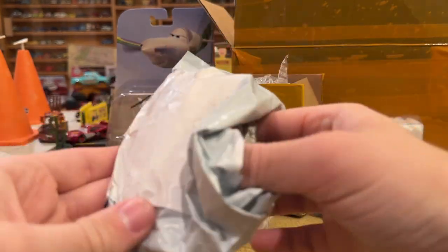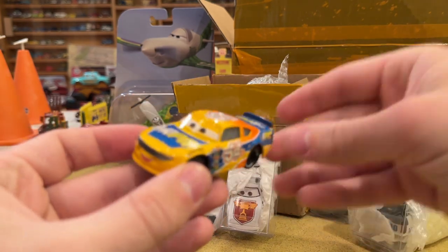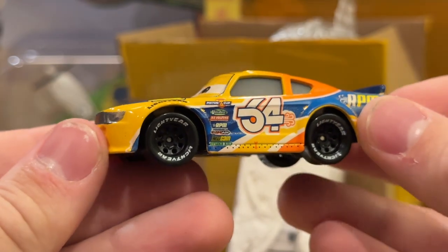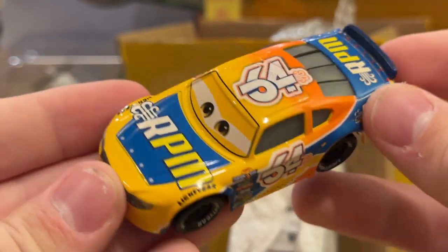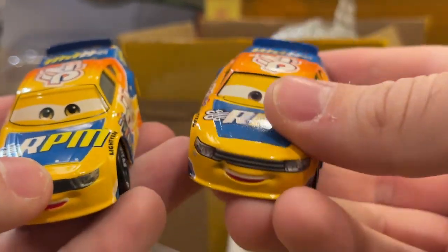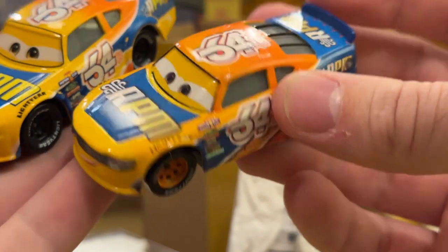What is this? Okay, this is also not a prototype. It is none other than a factory custom of Bruce Miller. So yeah, I've been trying to get this one for a while. I'm not sure if I told you guys, but I tried to order this a couple months ago and I got the normal Bruce Miller, the legitimate one.